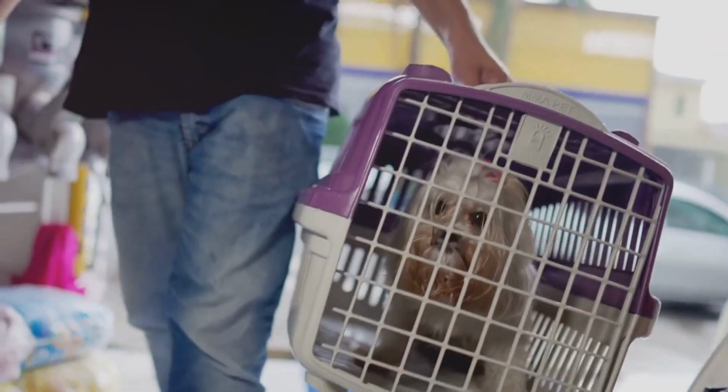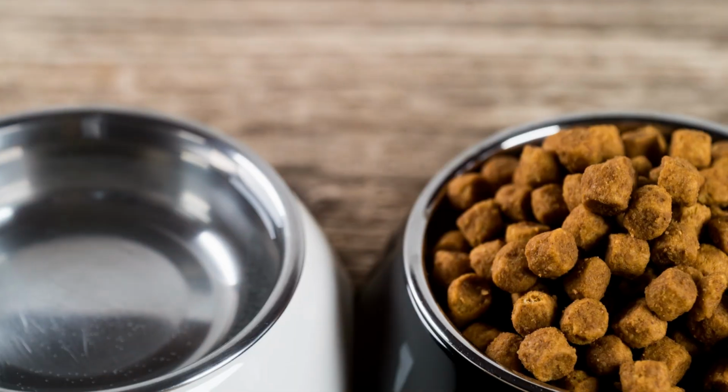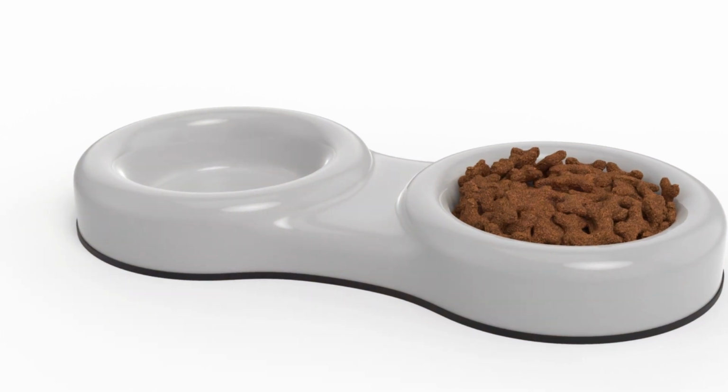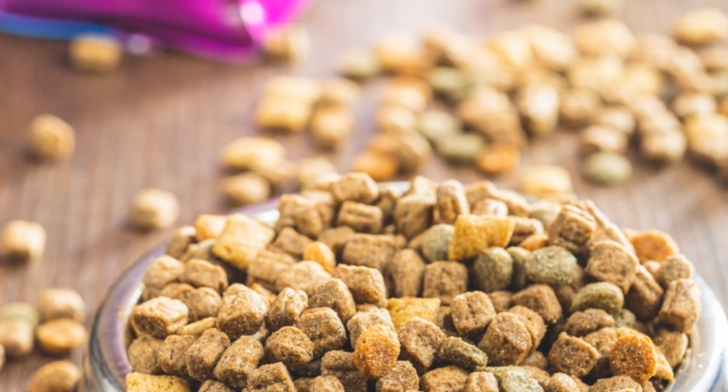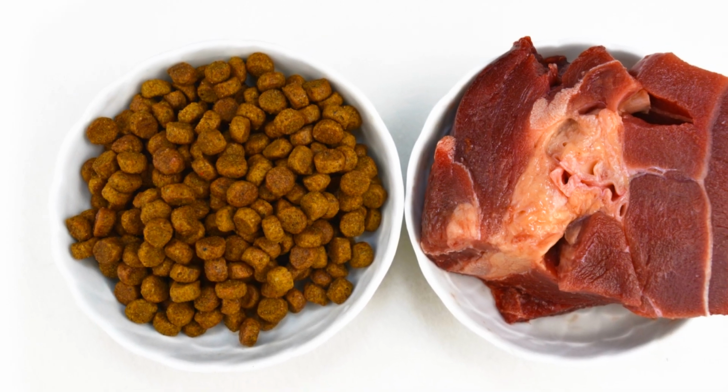Lastly, don't forget food and water. Pack enough of your pet's regular food for the trip, along with a portable water bowl. Changing your pet's food suddenly while travelling can cause digestive upset, so it's best to stick to their normal diet.